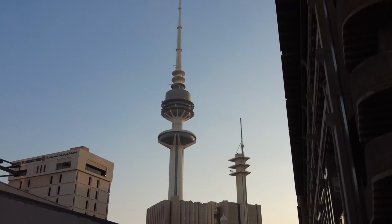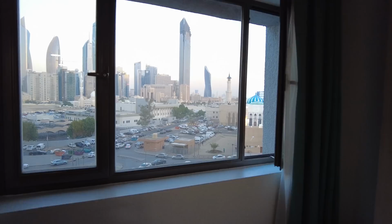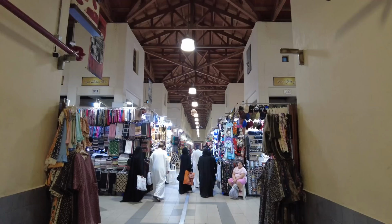Alright guys, I just got off the plane from Saudi Arabia to Kuwait City and checked into my room, which is right in the heart of downtown. I have this beautiful picture window with these really nice buildings. The sun is setting just now as I checked in. So tonight I'm just gonna walk around the city at night, check out some of the coffee shops, some of the markets and everything. I'll see you guys tomorrow to explore the city, but I am so excited.